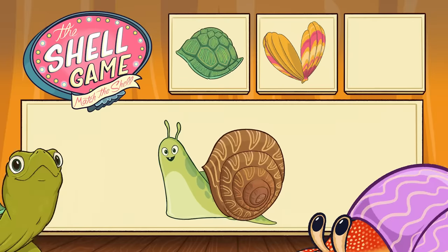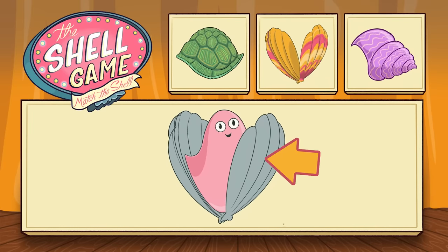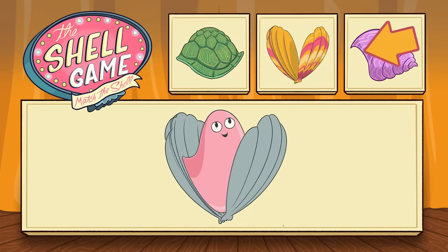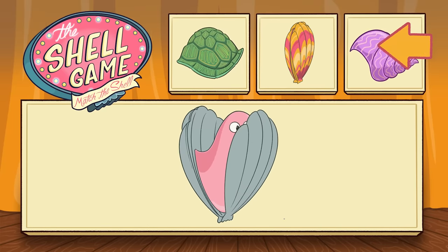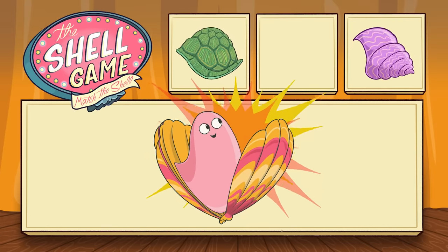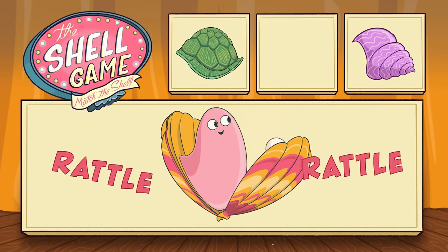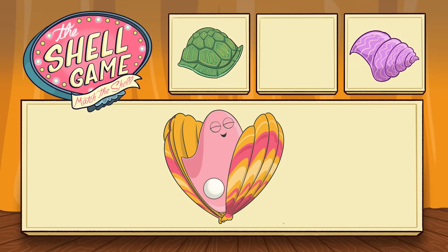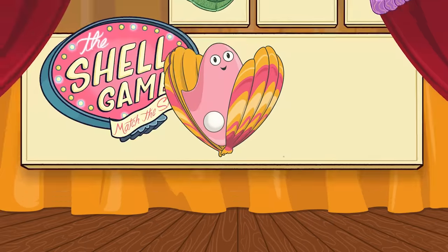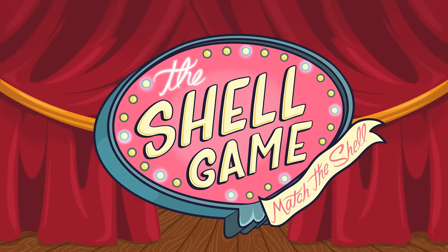Shell game! Hooray! Let's help this animal find the right shell. Do you see a shell that has two parts? Which shell looks like it can open and close? Yeah, that one looks great! Whoa! It's a clam! Rattle, rattle! You did it! You did a really great job! The shell game! Woohoo! Great job!